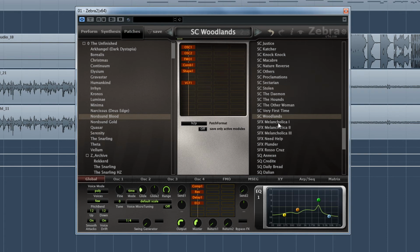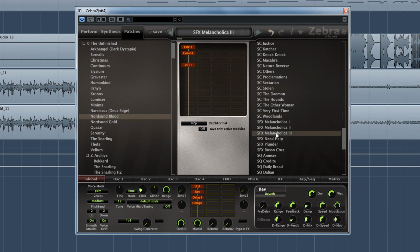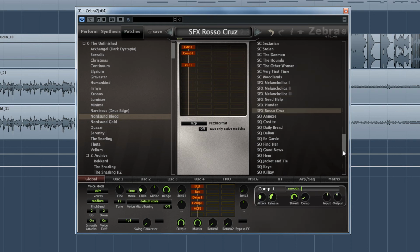Okay, we've got three. You see the three Melancholia SFX patches here. Basically, just variations on the theme where I used a gate on the tuning. So basically, when you release the key, it gives a sort of vocal call idea. Which is rather nice. I did a few variations on that theme. There's a few SFX patches.